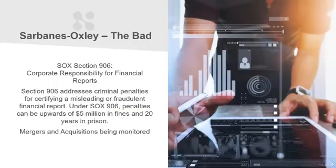The bad, well, we hear often about Sarbanes-Oxley, and we're starting to see more and more push from regulatory organizations and firms around Sarbanes-Oxley. Basically, it is the corporate responsibility for financial reporting. And it's section 906 in the SOX guidelines. If you take a look at it, it addresses what the penalties are.